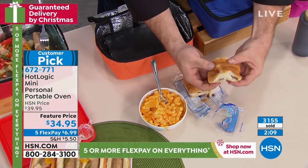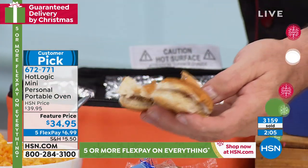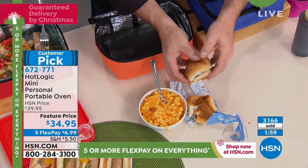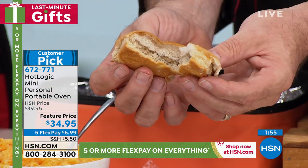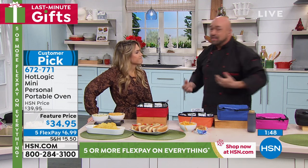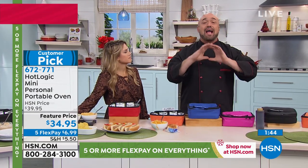And look what we did here. We took your average everyday lunch that you'd bring to work, and instead of that half hot, half cold, half frozen goop that turns out to be your mac and cheese and a couple of sliders, now you've got that hot, steamy, fresh bun, like if you went to the restaurant. You've got that beautifully warmed patty, and you've got that steamy mac and cheese. So you can take even your regular food items that you would normally heat up in the microwave, plug it in when you get to work, and the results are absolutely outstanding.